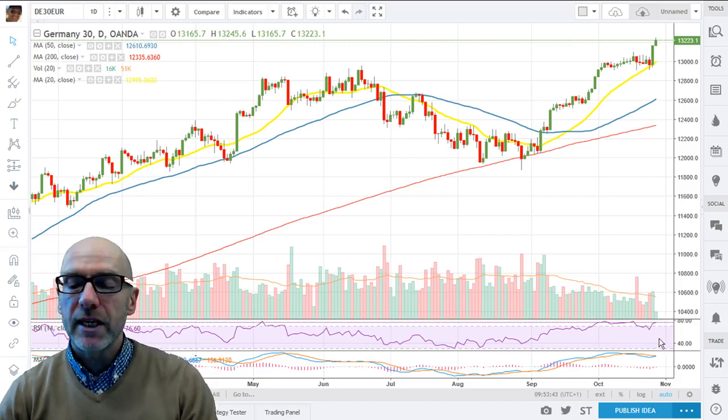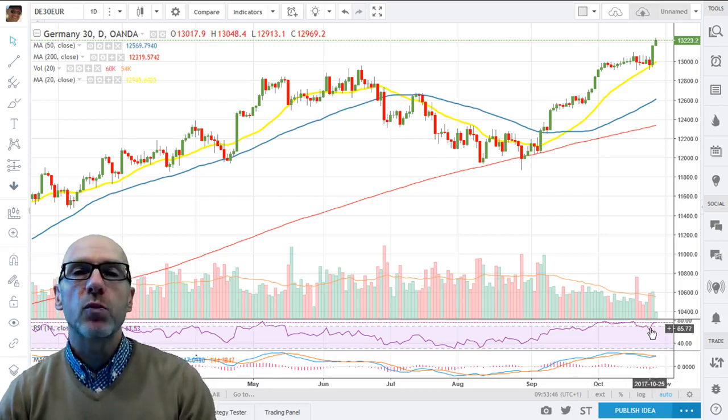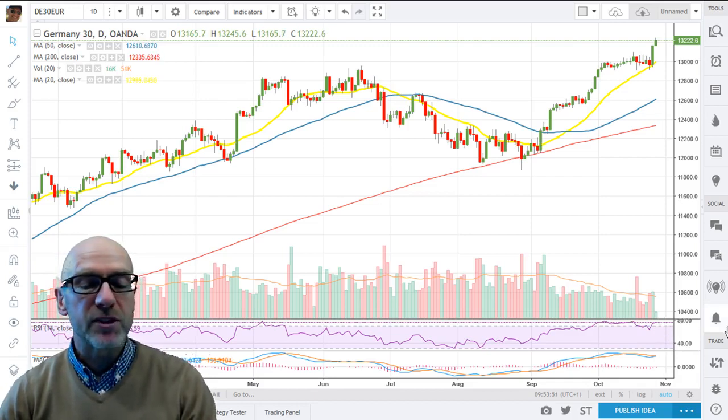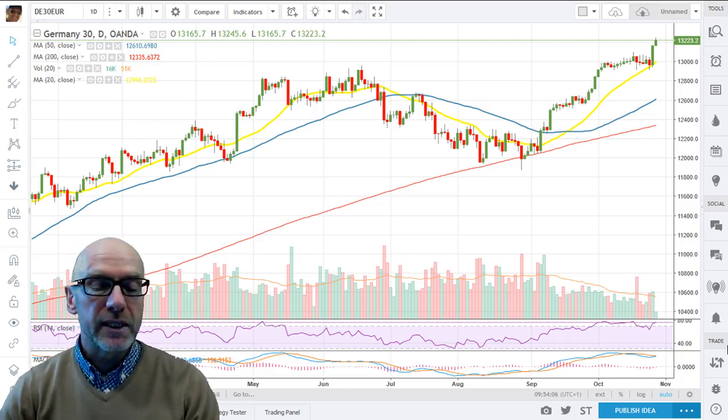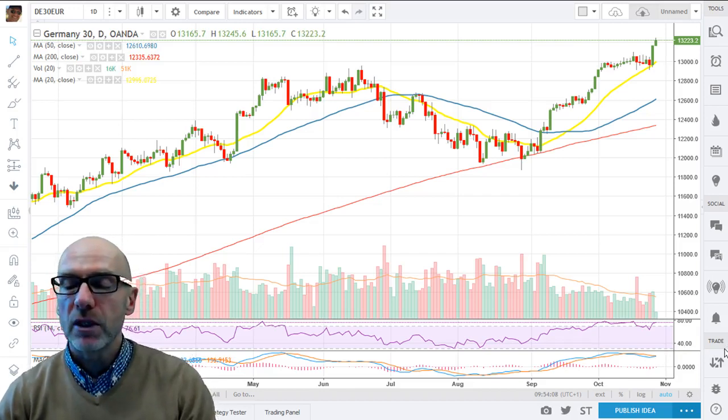The RSI, which was slipping back but stayed well above 50, is now moving back up, at 76.59. It has been higher than that, but is marginally overbought. And the MACD, which was starting to track down, has now moved back together, and the short term is back above the longer term.